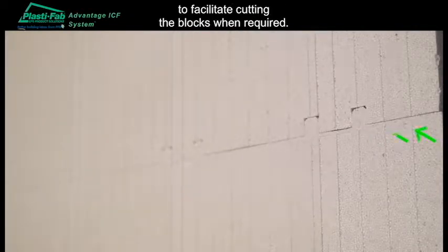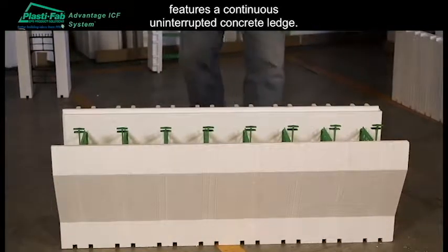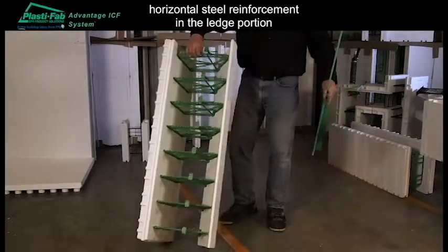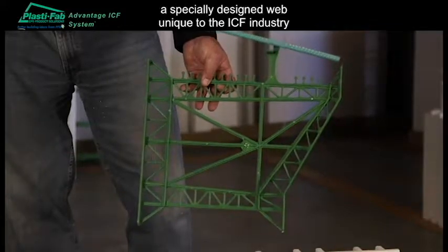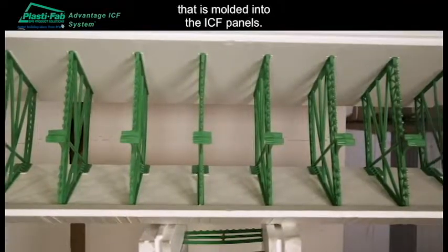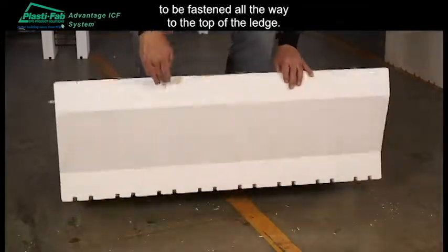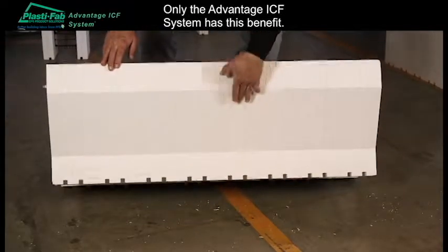The Advantage ICF system ledge block features a continuous, uninterrupted concrete ledge. When ledge blocks are included in any ICF system, horizontal steel reinforcement in the ledge portion is required. The Advantage ICF ledge block features a specially designed web unique to the ICF industry that is molded into the ICF panels. This forms a concrete ledge that is uninterrupted, allowing required building membranes and materials to be fastened all the way to the top of the ledge. Only the Advantage ICF system has this benefit.